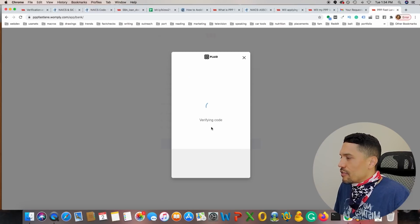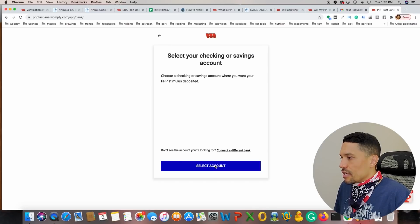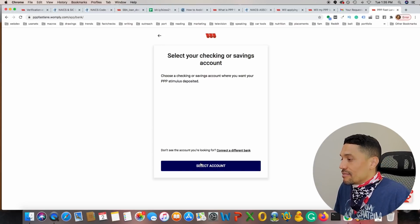Submit. Plaid is verifying the code. Feel free to look up Plaid afterwards. I have used them in the past in order to connect my bank account to other applications for funding. Success. Your account has been successfully connected. Okay, so let's do this one right here. So you select the account in which you want your Paycheck Protection Program loan, which essentially becomes a grant as long as you use it on approved expenses, where you want that deposited.